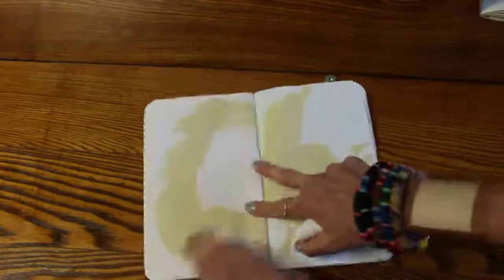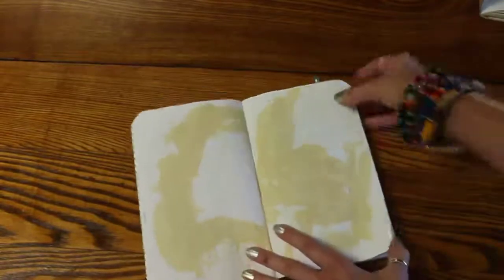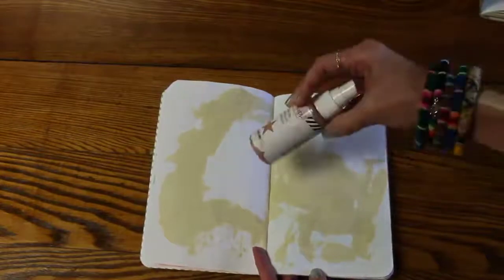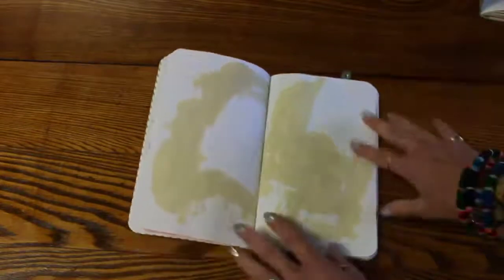Does that make sense? Okay, now here's another page. This is gold paint, but I can go back. I'm going to try stencils in this. I'm going to try some more sprays and some fun things like that. I'm going to try some different techniques.